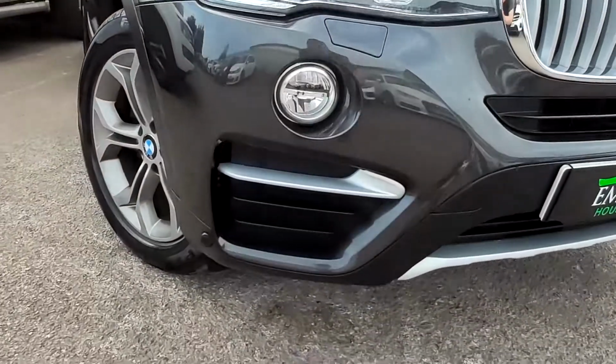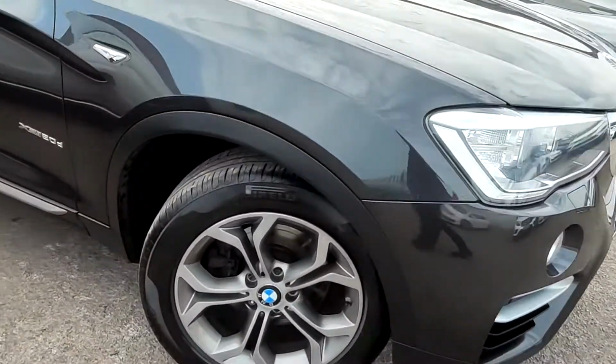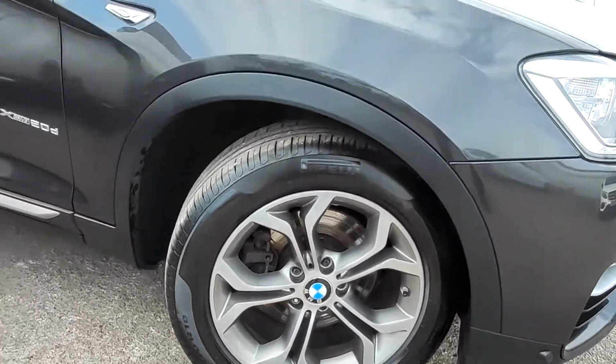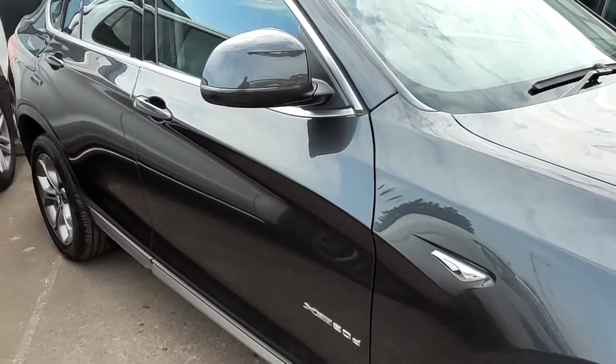And you also down here have fog lights and canyons. Now the fog lights are LED. You also here have some 18-inch BMW alloys. They are 5 spokes. And as you can see, the colour looks really nice. You've got a nice chrome contrast against the deep metallic.